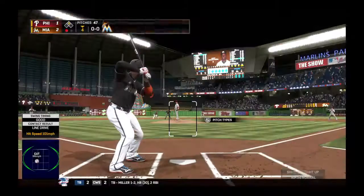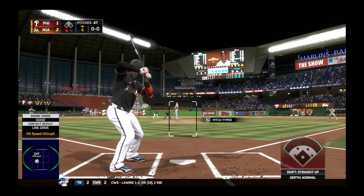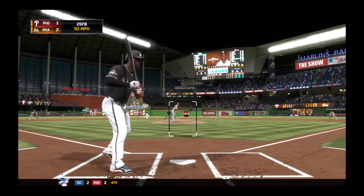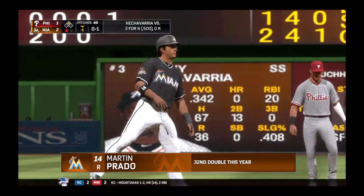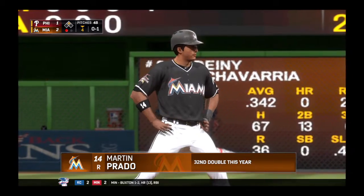Stepping in, Adeiny Echeverria. 1 for 1 after a single his first time up. First offering on its way. Belt high and right down the middle for a strike. Well, for Prado, he's up to 32 in the doubles department now with that last 2-bagger.